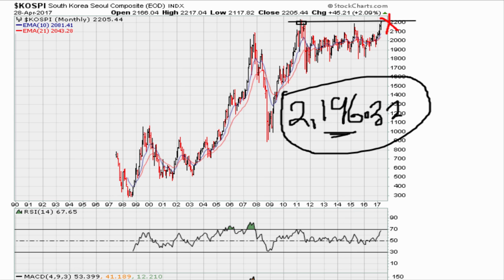Also, we can see that we are coming back to test the break line here. This break line was what gave us the highs of 2011, as you can see here. And so pretty much what the RSI is doing is coming back to test that level. So month to month, this could also be an area of rejection. If we are rejected here month to month, then definitely we can expect that the next trend is lower.